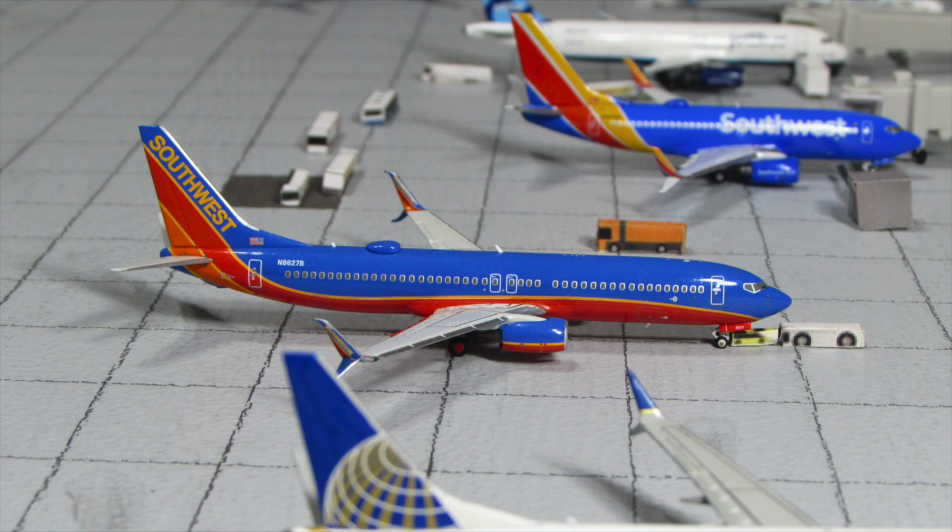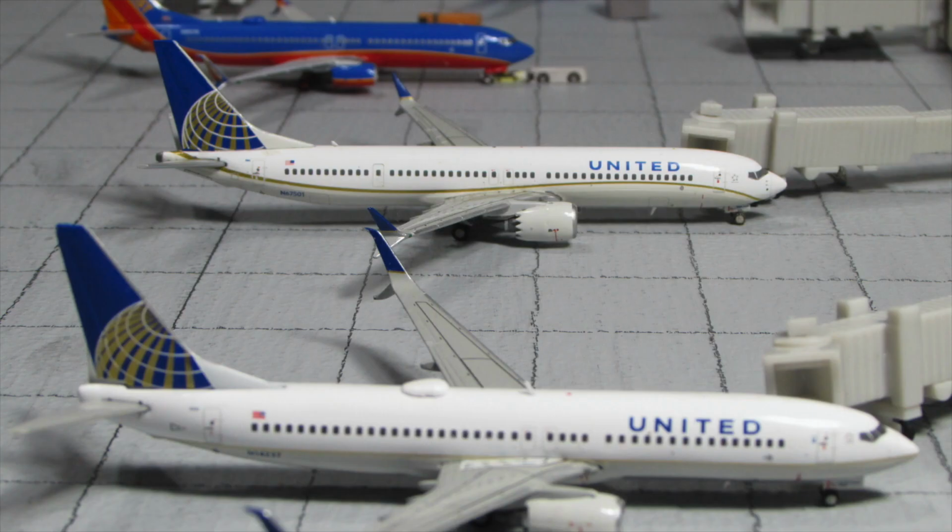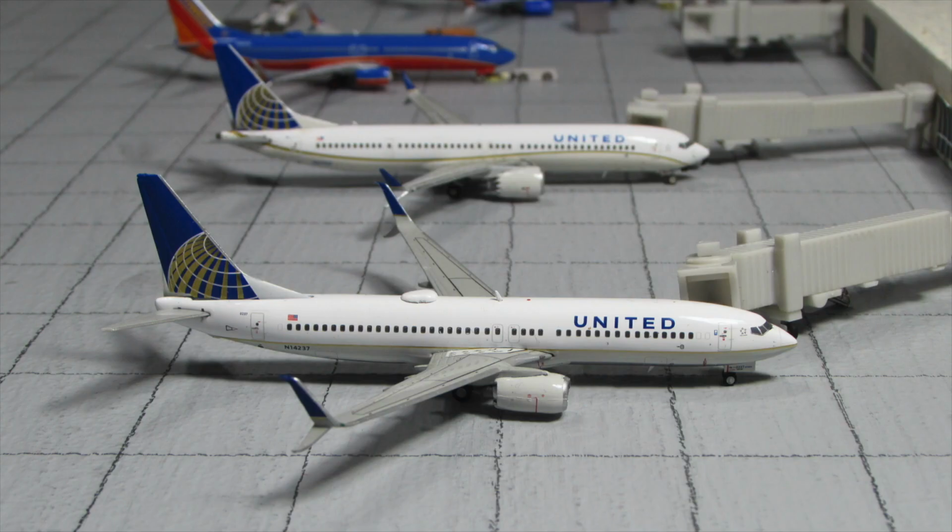And then currently being pushed back is this Southwest 737-800 in the Canyon Blue livery, and he's heading out to Chicago Midway. Just pulling into the gate from Chicago O'Hare, we have this United 737 MAX 9, and he's going to make the return flight out there once he's all loaded up again. And then to conclude the terminal, we have this United 737-800 who is also just arrived in from Washington Dulles, but instead of heading back out to Washington Dulles, he's actually going to head out to Newark.